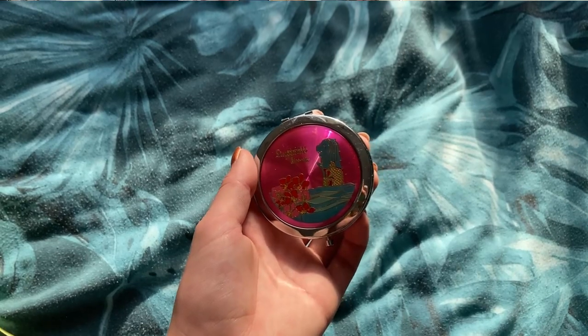I then have this little mirror. So if I've got something in my eye, which seems to happen quite a lot, strangely, I can look in my little mirror and be like, oh, that's funny, it morphs my face. It's a little one from Singapore and it's so cute.